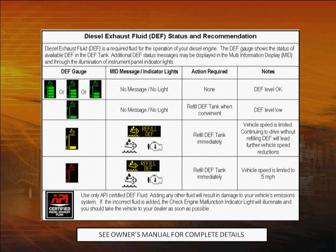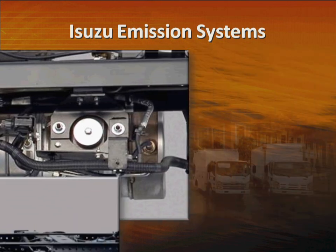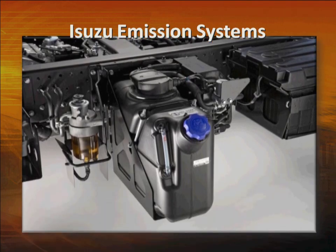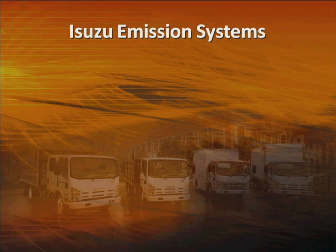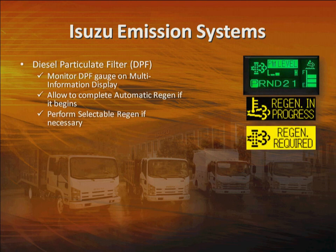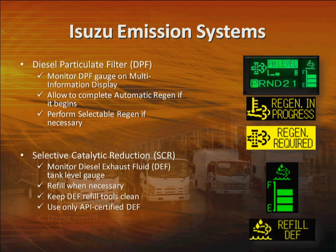Your Isuzu truck is equipped with a state-of-the-art emission system that meets the strictest air quality standards and provides one of the cleanest emissions of any truck on the market. All you have to do is monitor each system and take some simple steps to keep them operating at highest efficiency. For the diesel particulate filter, if automatic regeneration begins, allow the system to complete the procedure, or if necessary, perform a selectable regeneration. For the Selective Catalytic Reduction system, monitor the diesel exhaust fluid level gauge. When it needs diesel exhaust fluid, refill it as soon as possible. Use only API-certified DEF, and keep your tools clean and used only for DEF.